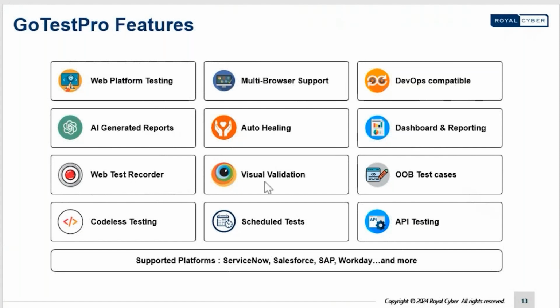Visual validation. Harnessing GoTestPro's visual validation feature, you can pinpoint visual disparities across the test environments and designs. This will enable precise comparison and selection of the most suitable user interface, whether for mobile or web applications. Coming to the out-of-the-box test cases, with GoTestPro's out-of-the-box test cases, you can jumpstart your testing process with pre-configured scenarios for rapid testing and deployment.